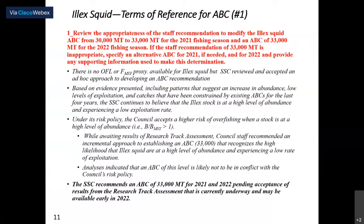Yeah, thank you, Jason. Before I begin, I wanted to clarify my role in all of this. As Jason noted, I do have a contract with the council for work that is done as part of the council's quota working group. I also am on the research track assessment, although that is not a compensated position.